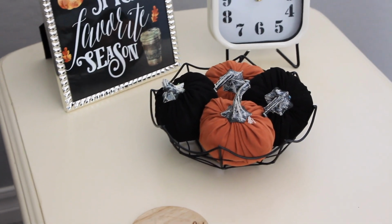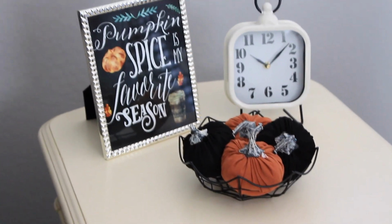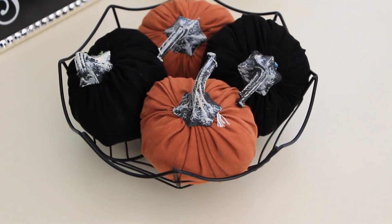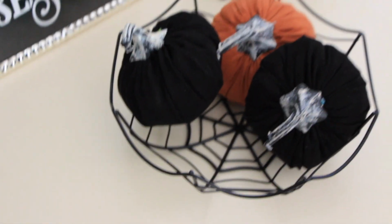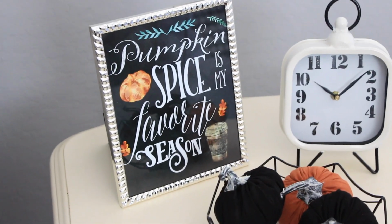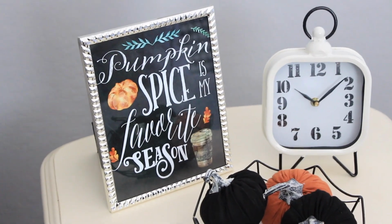I almost forgot, I actually changed out the little bowl that was on our little side table here, and these pumpkins are from the dollar spot at Target, and so is the web bowl. This is like a spider web bowl. Let me take one of these out so you can see. It does come in rose gold and black, and then I still have my pumpkin spice is my favorite season little sign that I made.